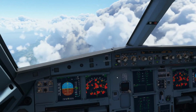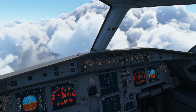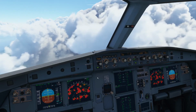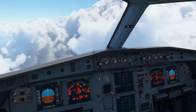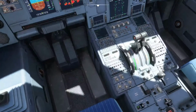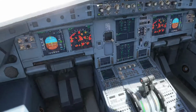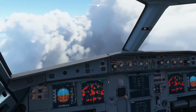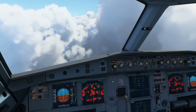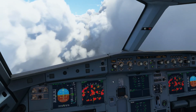So we're passing down through 10,000 feet. There are storms in the area, as you can see. We're going to be skirting some of them, passing through or under some others. So the weather is very interesting. Definitely a stormy day in Jamaica.